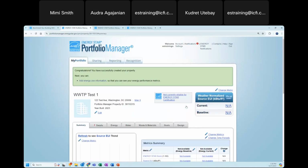Once we have finished that, we will select this Add Property button at the bottom. Great. Once you receive this green banner, Portfolio Manager is letting you know that you've done something successfully. If you receive a red banner, you'll know you've done something wrong. What's really helpful about these in the tool is that if you've done something right, it will prompt you to do the next thing, which in this case will be to add our energy information. Similarly, if it gives you a red banner, it will tell you what is wrong with whatever section you are in, and then usually give you tips on how to fix it.